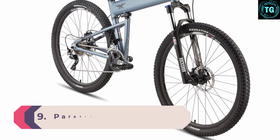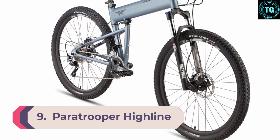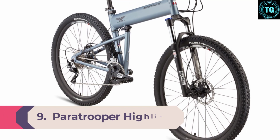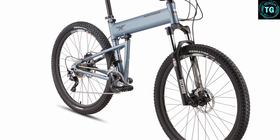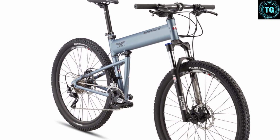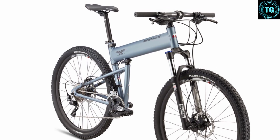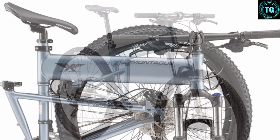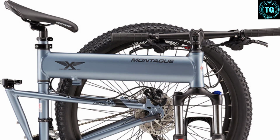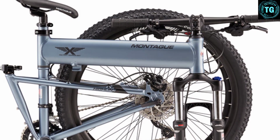Number 9. Paratrooper Highline. Are you sick and tired of leaning into your trail bike? Especially if you're a male with a good height, it's exceptionally hard to keep leaning in and riding for long hours. If you've given up on your riding dreams just because it's way too uncomfortable for you and your back, then you should hang on. There's still hope for you. Montague is here to save the day once more. With the Paratrooper Highliner, Montague brings the ultimate biking experience for taller people, especially males.